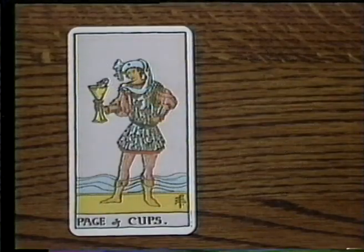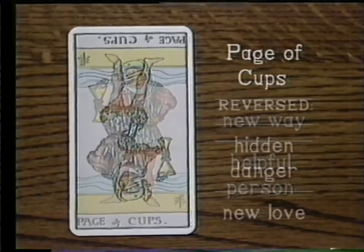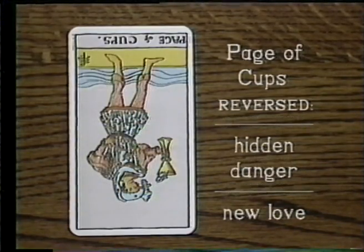The Page of Cups offers a cup with a rising fish, symbolic of the active imagination. It is a harbinger of something new, especially a new way of doing things. As a person, it represents a bright, thoughtful, creative young man or girl with light brown hair and hazel eyes who is willing to be helpful. In the reverse position, this person may provide a new approach in matters of love. The Page of Cups can also indicate the discovery of some hidden obstacle or treachery.